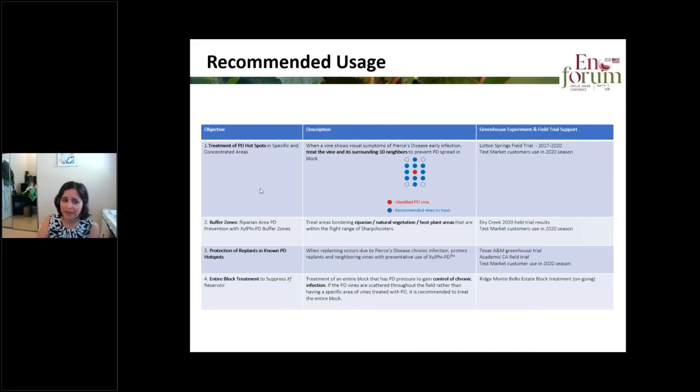There are a few different scenarios for using our product. If you know this one vine here is infected with Pierce's disease, then you can treat just the bordering vines around it. There's this kind of hotspot model as to how the disease progresses. But other ways we like to use it are buffer zones. If you've got a riparian area, you can just treat all along the vines that border the riparian area. If an entire area was replanted because of Pierce's disease, then you could treat those new replants to protect them from the new infection coming back through. Or if you've got something like a glassy-winged sharpshooter, you might want to treat the entire block because it does move the disease further away, and it's a little bit harder to predict.